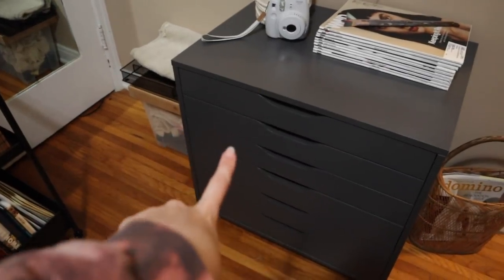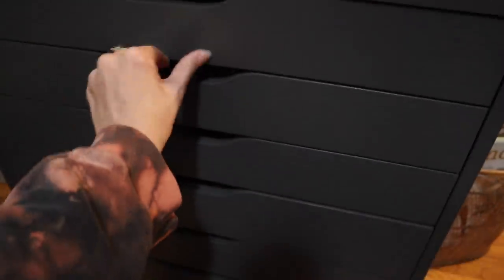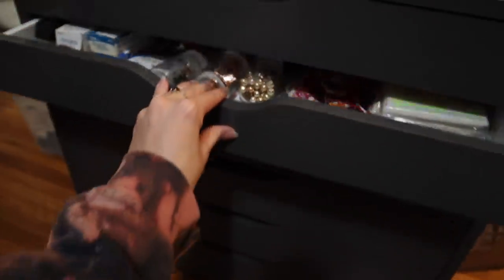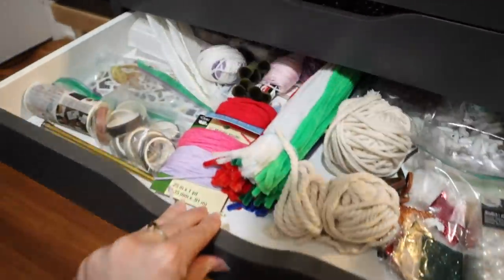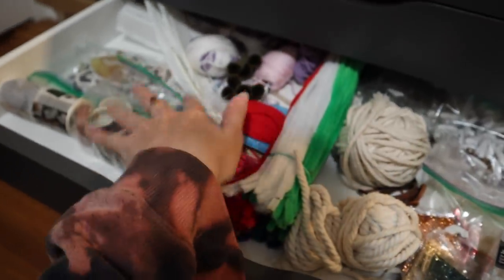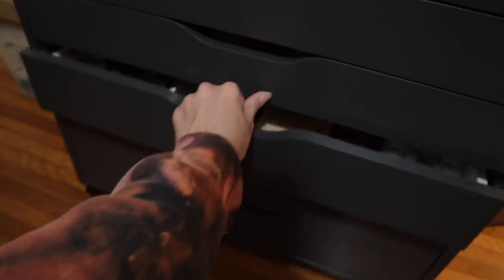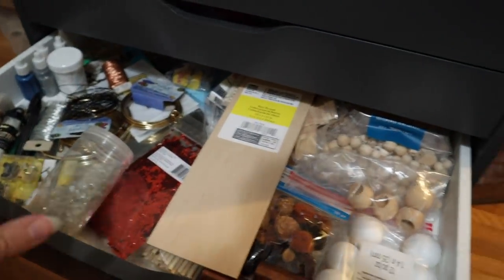Okay, oh my gosh. Okay, it's much later now. We are in my DIY studio now. And I showed you guys in the last vlog this cabinet. And this is where I keep the majority of my supplies. So there's like glue and tape. And this is office supplies. And this drawer is more like macrame and beads and yarn and washi tape and feathers. This is the drawer that I really want to better organize.